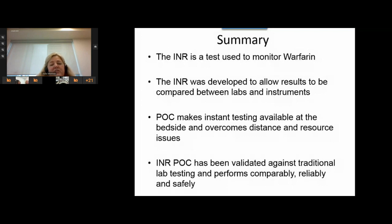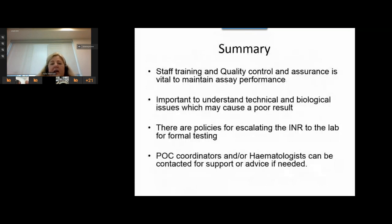And as you can see from what I've shown you, we've validated the testing that you're using against our traditional laboratory testing methods, and it performs very well. And I'd be very happy to have my own INR done on it if I was on warfarin. A very important key is staff training and quality control and assurance to maintain the good results that we're getting off the analyzer. And it's important to understand that there are some technical and biological issues which can interfere with the result and cause a poor result.